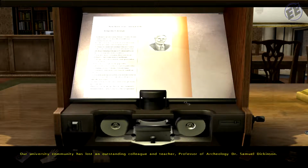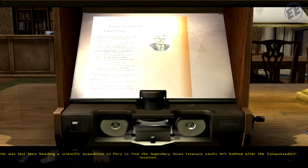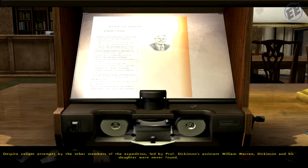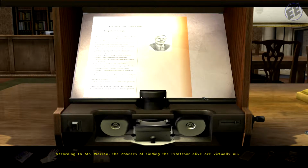Tragedy in the jungle. Our university community has lost an outstanding colleague and teacher, Professor of Archaeology, Dr. Samuel Dickinson. His scientific and social achievements are writ large across the history of our university. He was last seen heading a scientific expedition to Peru to find the legendary Incan treasure vaults left behind after the conquistadors' invasion. In the course of the expedition, the professor, his daughter Alice, and fellow student Noel Roche all went missing. Roche's body was found later in the jungle. He had been killed by native Indians. Despite valiant attempts by the other members of the expedition, led by Professor Dickinson's assistant William Warren, Dickinson and his daughter were never found. In the face of the Indian threat and increasingly difficult weather conditions, the remaining party members chose to withdraw. According to Mr. Warren, the chances of finding the professor alive are virtually nil. We believe, though, that the professor and his students will live on in our university's history. Peace in their memory.